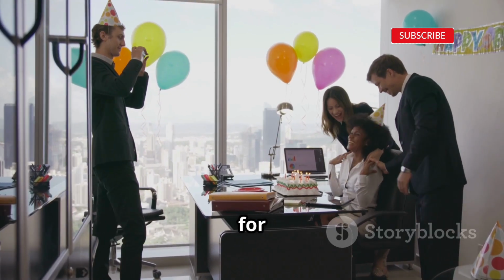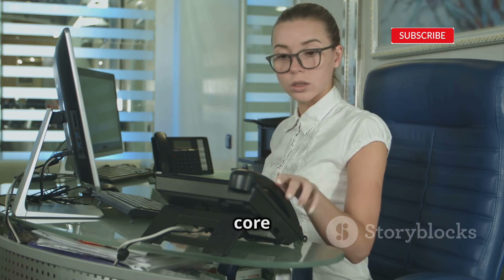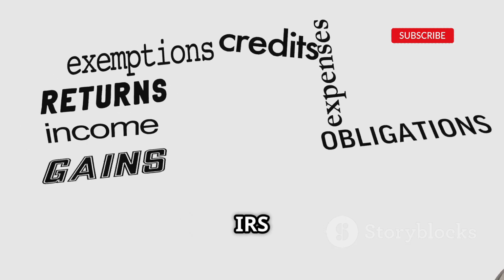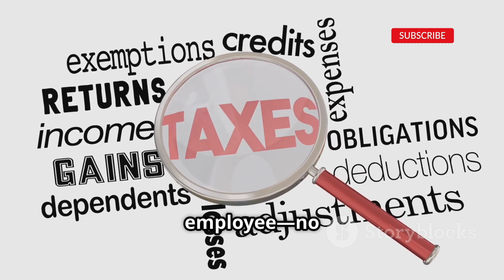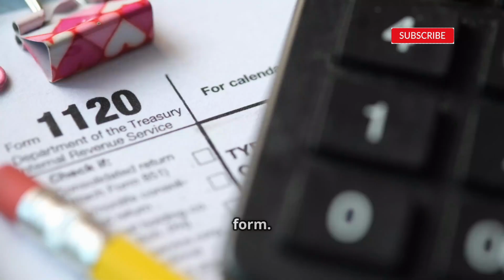If someone's been with you for years, consistently working for your company, working full-time in a core role, performing essential functions within your organization, the IRS will see them as an employee, no matter what the contract says. The substance of the relationship outweighs the form.